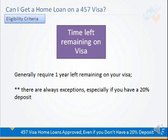If you're within that last year, or perhaps now onto a bridging visa, you will most likely be limited to an 80% home loan. If, however, you feel your case is strong and you have less than 1 year, you should still give us a call. We may be able to do something with that as well.